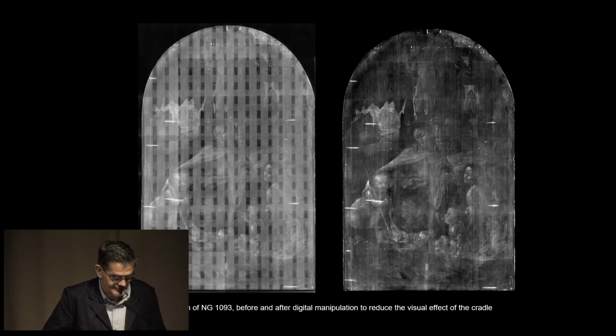We digitized the X-ray mosaic to remove virtually the cradle, which suddenly made it a very legible and revealing document. This sort of thing people do all the time now, but it was pretty advanced in 2009.